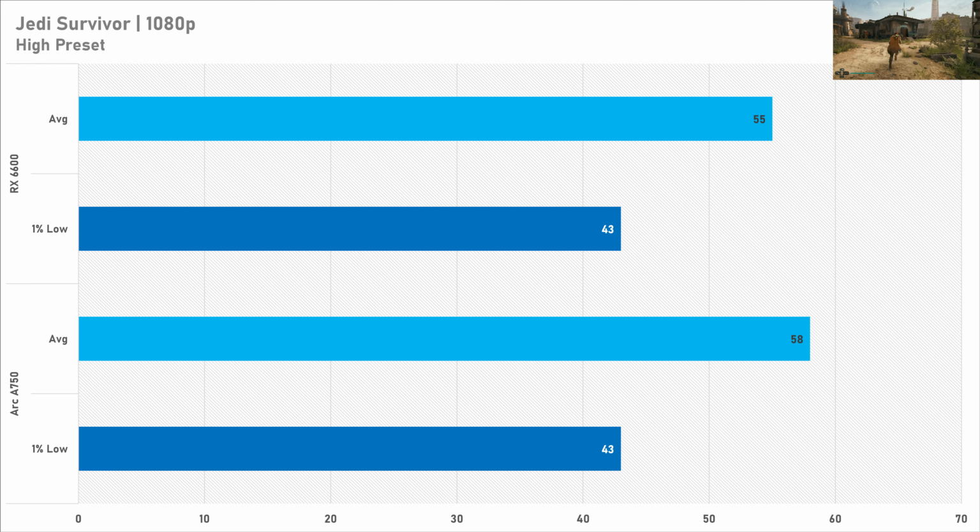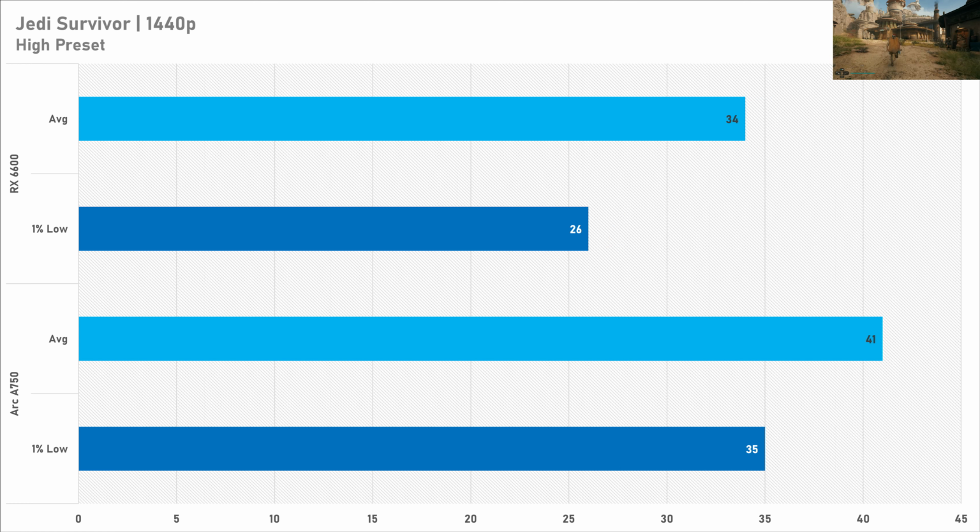But switching up to 1440p does see playable performances on both graphics cards, but the Arc A750 has a much better 1% low at 41 FPS compared to 34. It might not seem like a lot, but when you get in this low of a frame rate to begin with, 41 is certainly a lot better than 34. So yeah, the Arc A750 is my pick for Jedi Survivor.